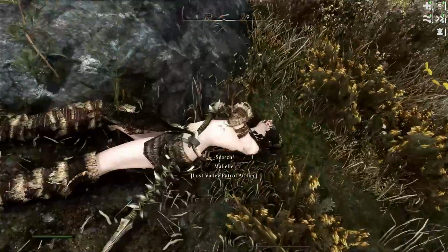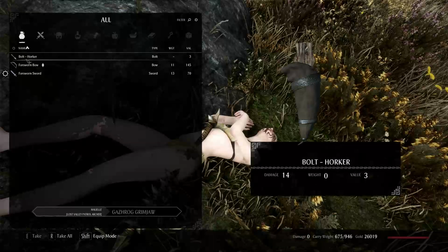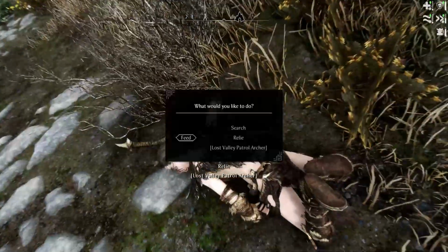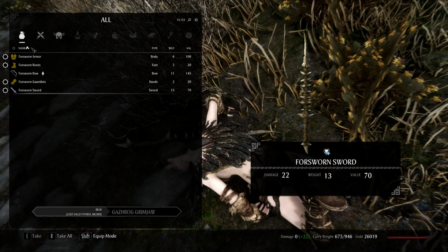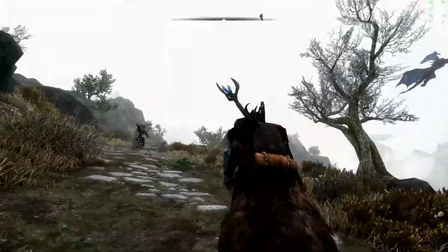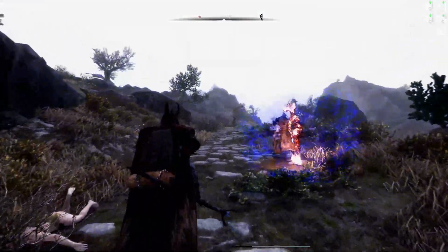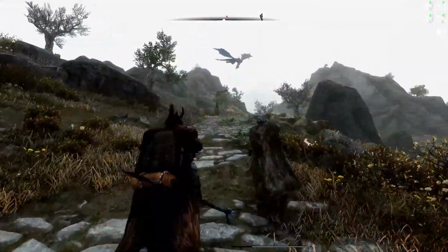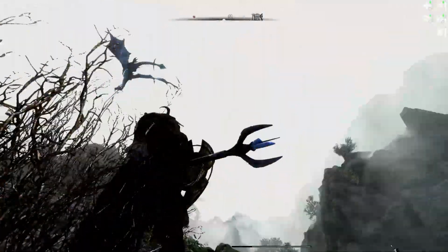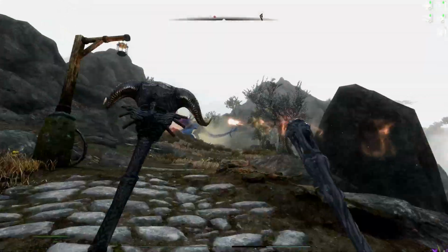Here they are. Okay. Today. Patrol archer. Alright, I'm sure I'll come across them at some point in time. Okay, now it decides to show itself. Alright. Wait for it. And go.